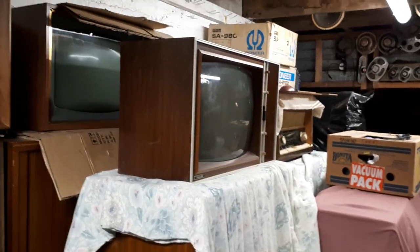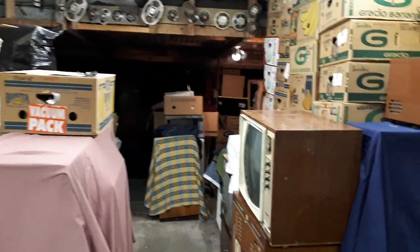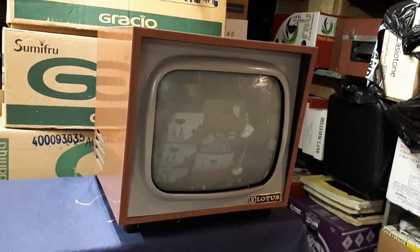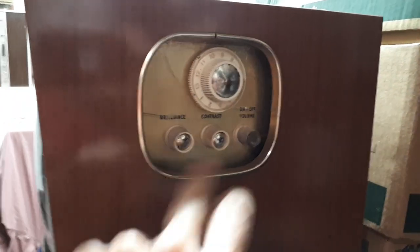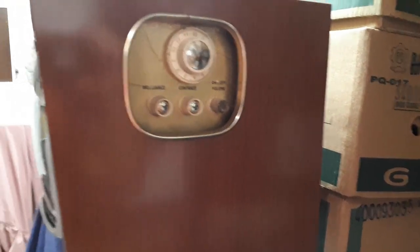So, what other ones can I show you? Here's an interesting little set. It's called a Lotus. These were made here in New Zealand. They were a small time manufacturer, and yeah, quite a neat little set. Form like a cabinet. Let's get around the other side here. So you've got all your usual controls: brightness, contrast, off, volume, and channel change, and so forth. And quite an interesting little set actually.